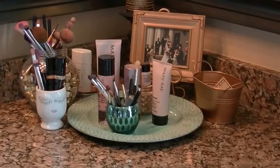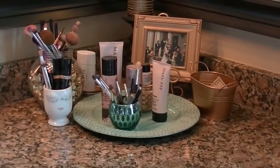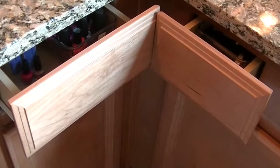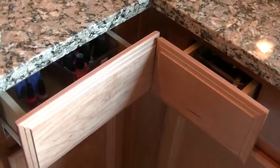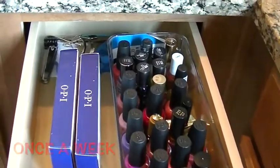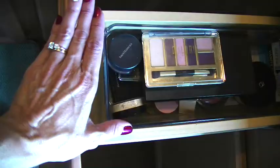I made a video about a year ago on how I organized my countertop, and that's where I organized my brushes on the top of my vanity, and I love how it turned out. Some of you have a vanity cabinet to organize all of your makeup. I only have a drawer, but now I'm going to use the wider drawer. You can see I was putting all of my fingernail polishes in the wide drawer, and I don't use those but like once or twice a week. My makeup drawer I need almost every day, so I am changing the drawers.